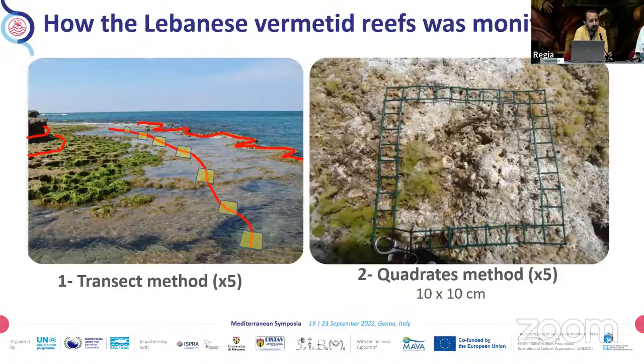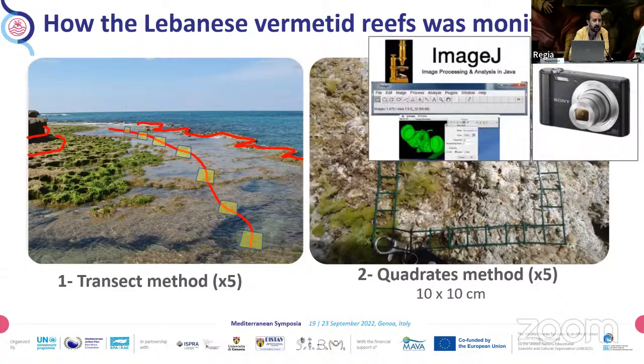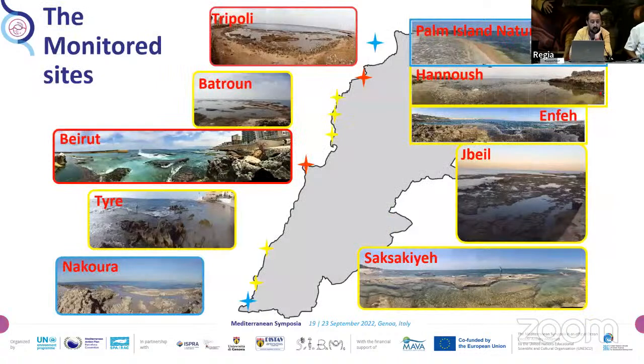So how was the Lebanese vermetid reef monitored? We used two non-destructive methods, the transect one, called the point intercept, and the photo quadrats. In fact, we did five transects for each zone of the vermetid reef, so five in the inner edge and five in the outer edge. And also for the photo quadrats, we did the same thing. And for the software, we use imagery to evaluate and assess the vermetids, so the quantity, the density, the abundance.